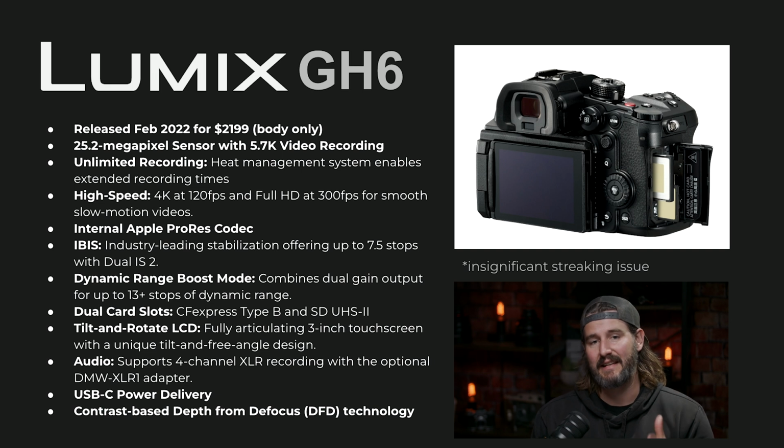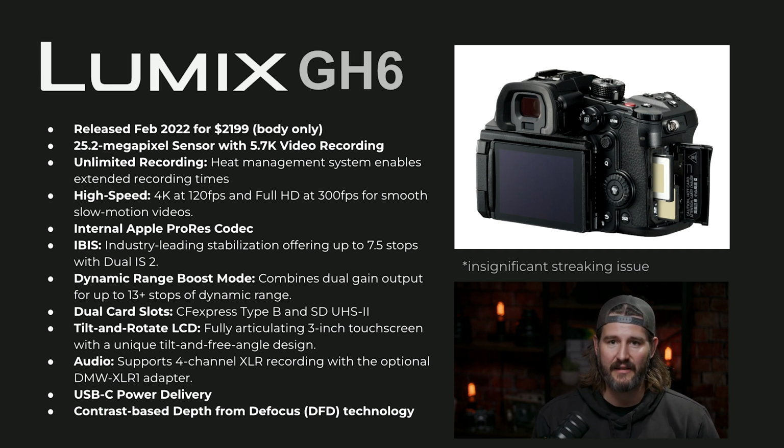And when the GH6 didn't deliver, everyone was hoping, expecting, anticipating that we would get phase detect autofocus on the GH6, and they did not hit the mark. And I got this little asterisk on here that's been up here the whole time. There's this insignificant streaking issue with the GH6 that ended up being kind of its doom, I think.